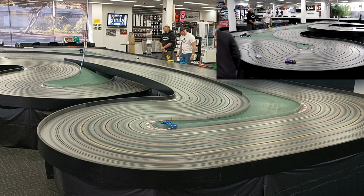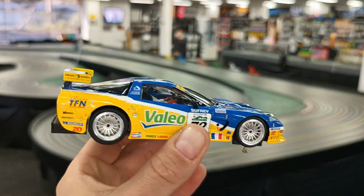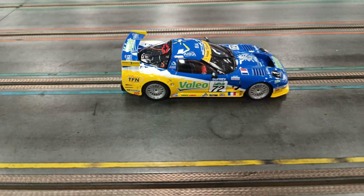Next up, Corvette. So next up we've got the Corvette C5R. Let's see how it tackles the big 8-laner.